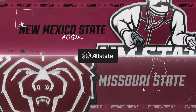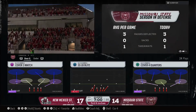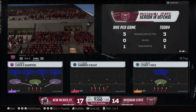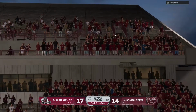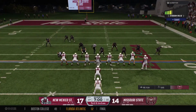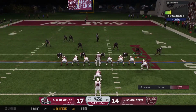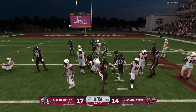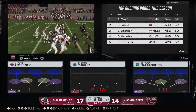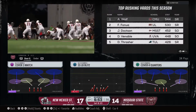New Mexico State has the lead. They've done the work to build a nice cushion. Now to bring it home as we check out the stats after three quarters. After swapping ends of the field, that gave them a little time to figure out how they'll open the final period here on third down. Picks up one. First down for the offense.